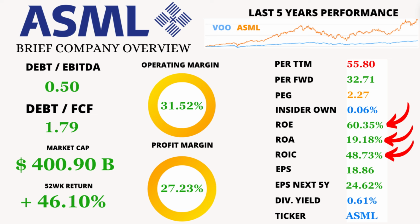Now let's get into some juicy profitability metrics. ASML boasts a whopping return on equity of 60.35%. That's right, folks, for every dollar of equity, ASML generates over 60 cents in profit. The return on assets is an impressive 19.18%, and the return on invested capital is a staggering 48.73%. These numbers scream efficiency and profitability.